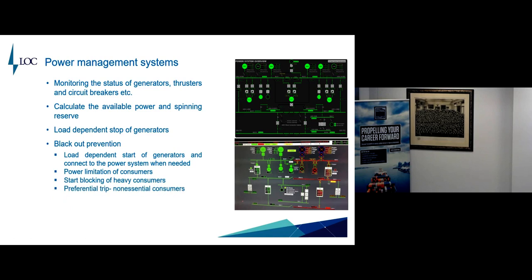And then also, if any heavy load consumers try to start, there is a function called start blocking. The system will not allow these heavy consumers to start. And another function is called preferential trip of non-essential consumers. These are categorized as the system configuration. So when these things happen, the power management system automatically trips those non-essential consumers and maintains the stability of the power plant and delivers the power based on the availability of the power.